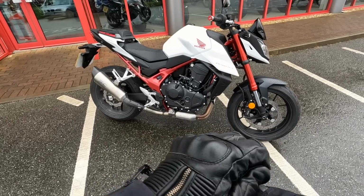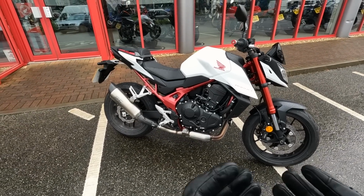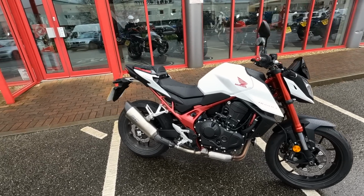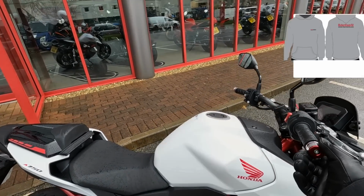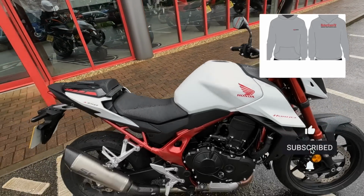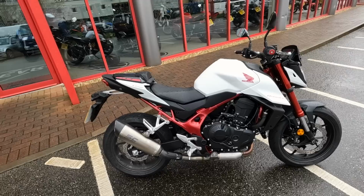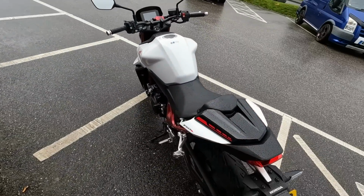We will put all the information up on the card at some point during the video, but it looks really smart. Had a lot of attention lately, this bike, but this is only £6,999 on the road. This one's fitted with some sports stuff, so it's got the sports pack on there, the bar ends, different little screen, and a quick shifter, all extra, and the SC Project can is extra, but under £7,000 on the road in the UK. And what a good colour.